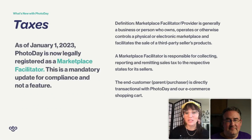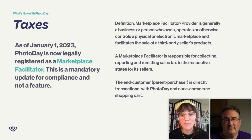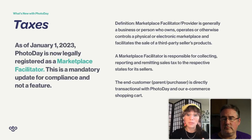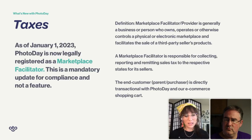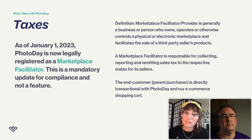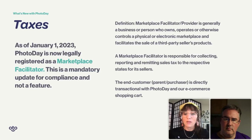Okay, we have touched on this for sure, but just to clarify the changes that were made at the start of this year regarding taxes, PhotoDay is now legally registered as a marketplace facilitator. This is a mandatory update to remain in compliance with marketplace facilitator tax laws. So what that means is, since PhotoDay is a marketplace facilitator, that makes all of you who sell through us marketplace sellers. There is an option for you to clarify that when filing your taxes, but you are no longer responsible for the collection or remittance of any sales tax on the orders that are sold through PhotoDay. That is all handled by us, and that is remitted under PhotoDay.